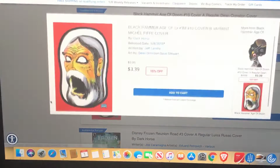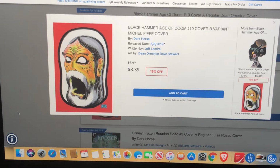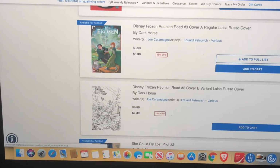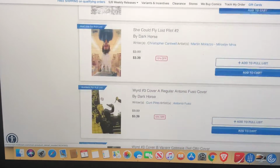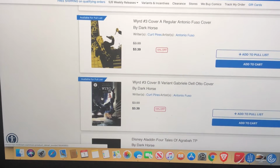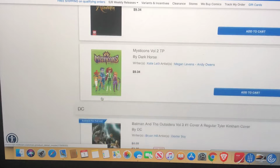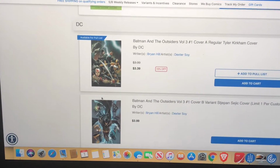Here's the B cover for Black Hammer Age of Doom #10. I like the A cover way better, so the A cover is on my pull list. I think that was it for Dark Horse for me.